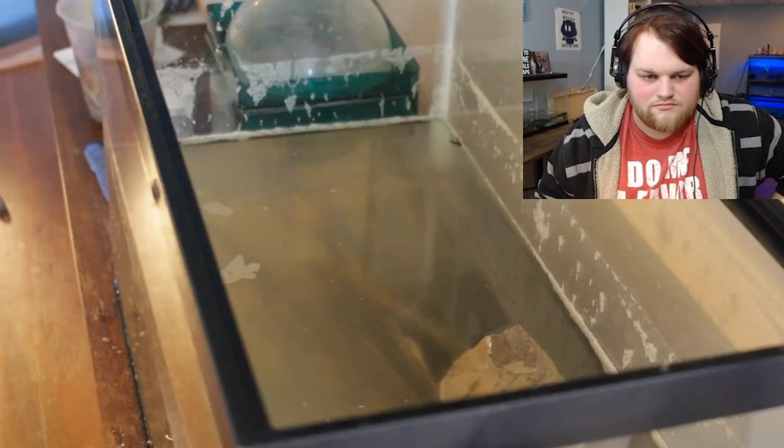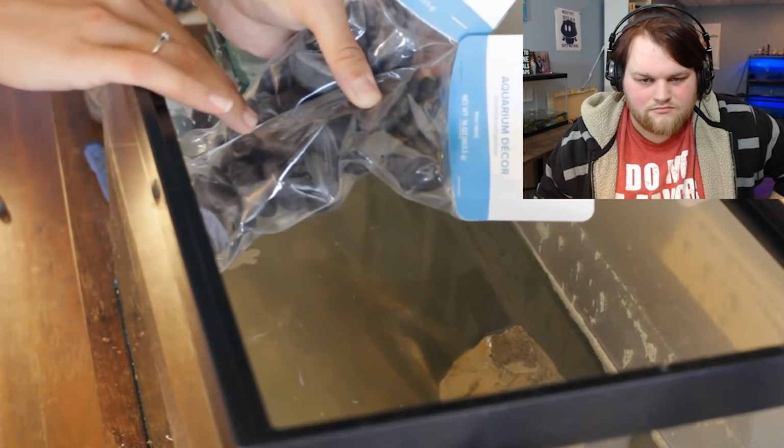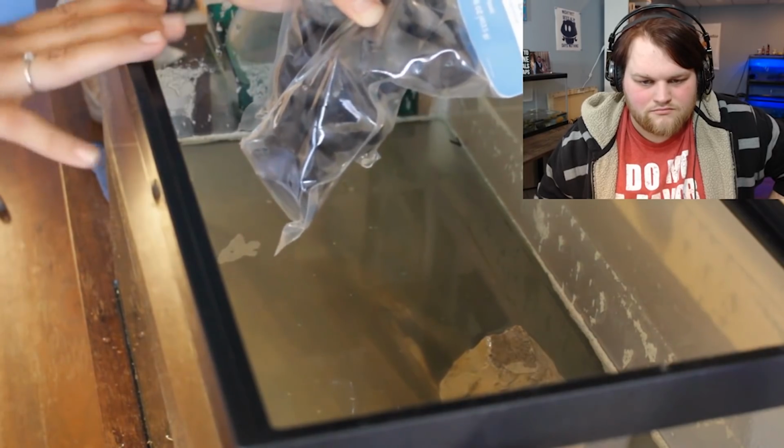The plants are going to be kicked up really quickly, so I want them to be established as much as possible before I put the frog in. Alright, so to start off with decorating, I'm going to take these bags of rocks. I got 2 bags of these black aquarium rocks by Topfin. I got these at PetSmart. They were like $2 a bag, so not too bad.